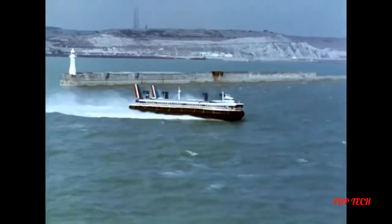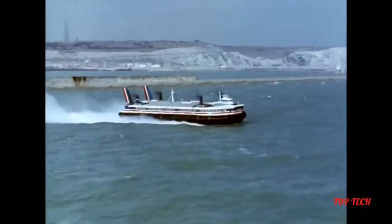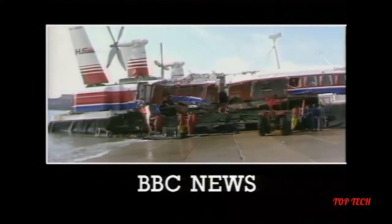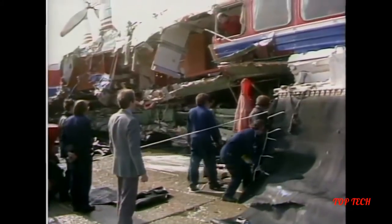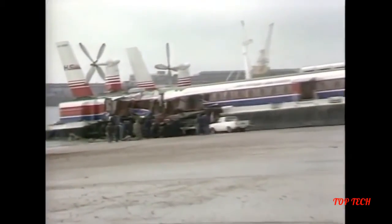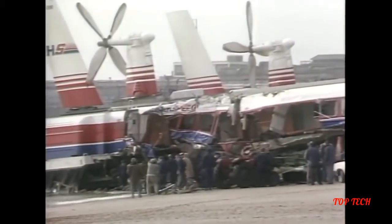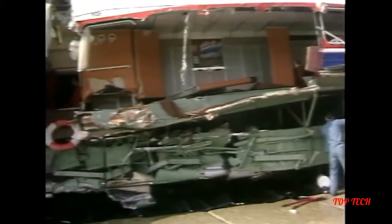Only 2 hover ferries have ever been wrecked. In 1985, in heavy seas, the SRN-4 smashed into the harbor wall. The hovercraft crash. Police now think 4 people died. The damage to the Princess Margaret is extensive. A 40-foot hole in her starboard side, and the passengers who were sitting here were simply hurled into the sea. A company spokesman said if she'd been a ship and not a hovercraft, she would have sunk, with 370 passengers on board.